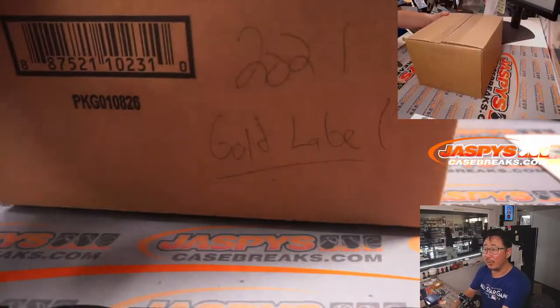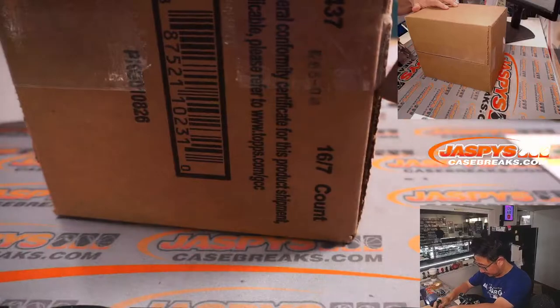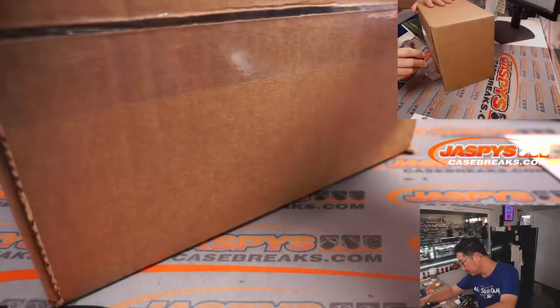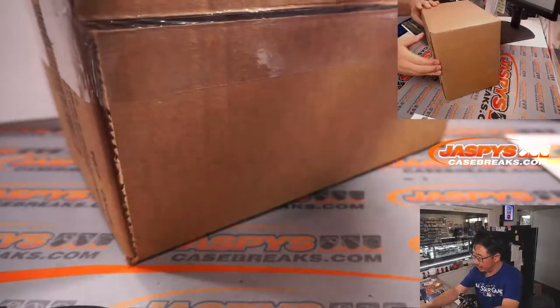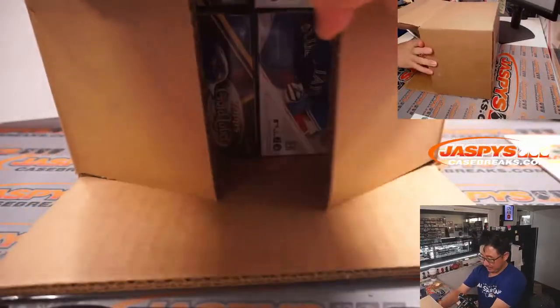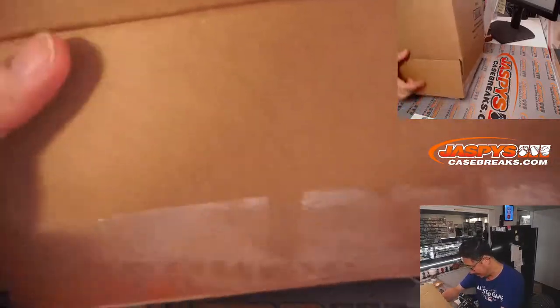All right, so it says Gold Label right here. I'm going to trust whoever wrote on this case here. And it is 2021 Gold Label. Nice. Why do I not remember doing these? I guess we're on Picker Team 5. I must have done at least a couple of these.